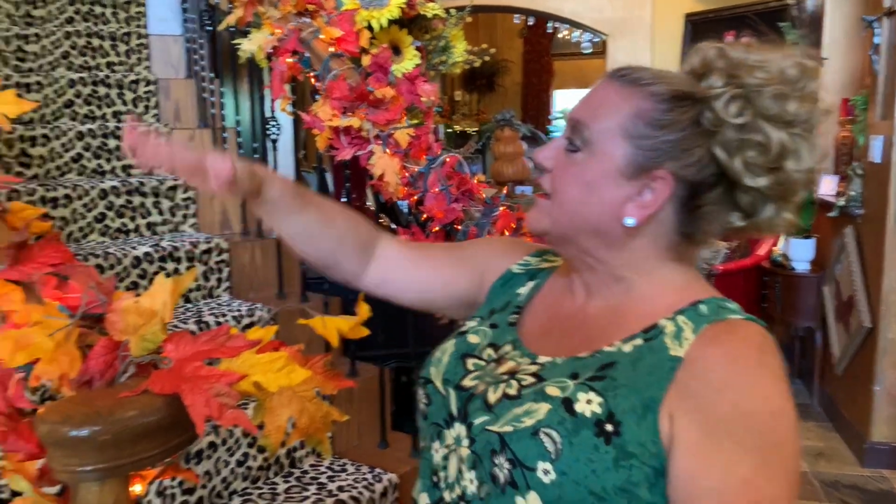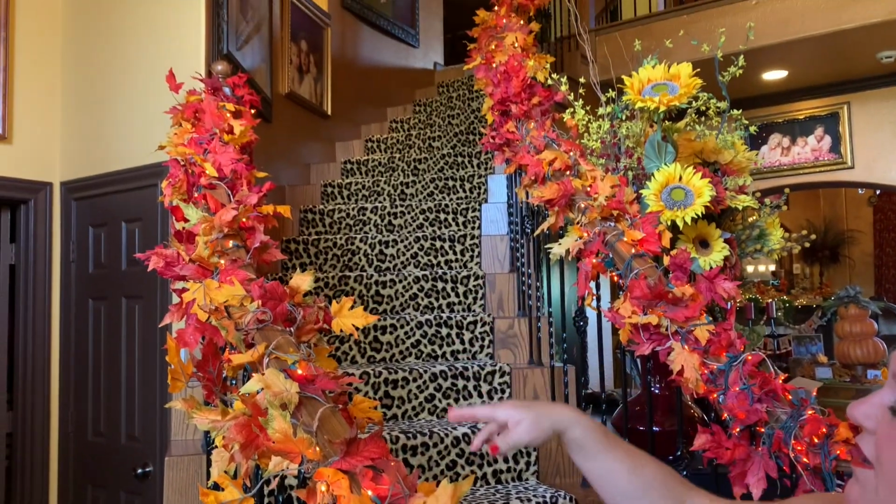But this year we went ahead and just did a really quick and easy trailing of some garland and some orange lights. I did not add all the extra fluff and stuff this year. It just made it simple and easy and very, very elegant.